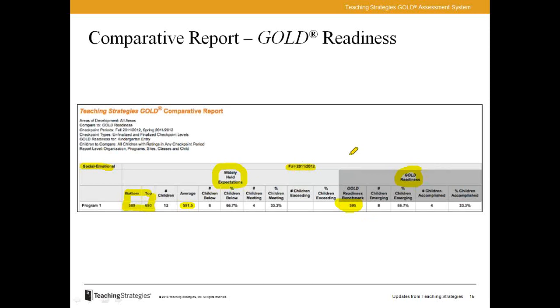When you're running the report, it is helpful to have the widely held expectation information as well, so that you can see what the range is for the widely held expectations, as well as the number of children who are below, meeting, or exceeding that widely held expectation, and look at it in comparison to that gold readiness benchmark.